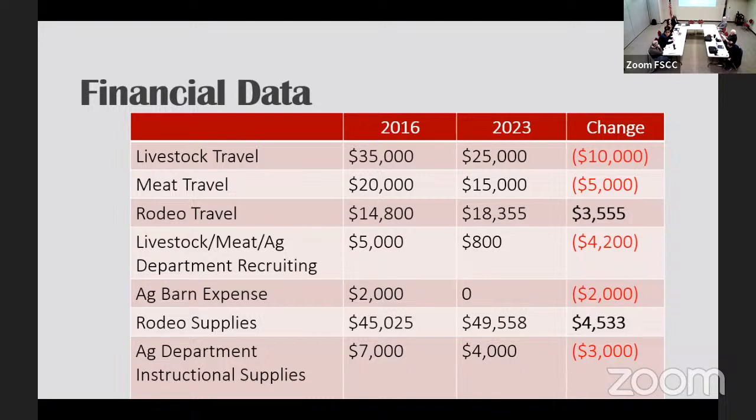So, livestock, meat, and rodeo travel for our teams: you can see the meat and livestock travel has gone down quite a bit, which is concerning to us when we are trying to recruit, and with this high of Kansas enrollment as we bring it, it's very disheartening for our program to see that. Our rodeo travel has not increased much. This is an 8-year run. $3,500 is not a lot of increase when fuel prices have increased.